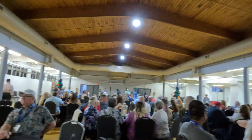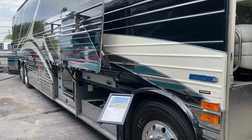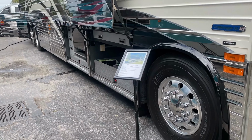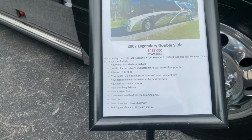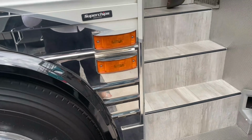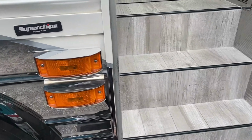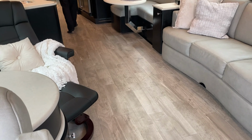It's a pretty one. A lot of return faces here. Basement air conditioners, you name it, we've pretty much gone through this thing. It does have a $100,000 remodel. Wow. Okay, 2007, double slide, low mileage, $425,000. And that is beautiful. Yep, great colors. Thanks. I'm happy with how it turned out. It's a pretty coach.